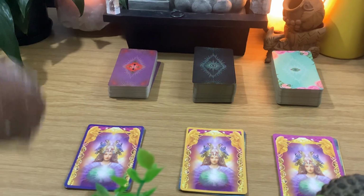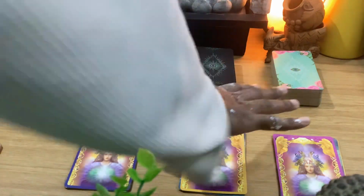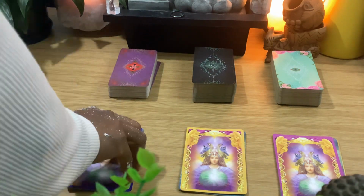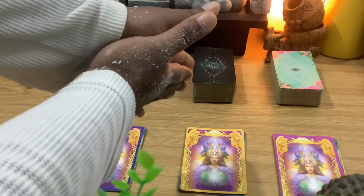Without any further ado, I'm going to get right into this timeless reading. Whenever you see it, it's the right time for you. Let's see what we got. I've pre-drawn a couple of cards for you, and I haven't looked at them yet, so we're going to look at them together.